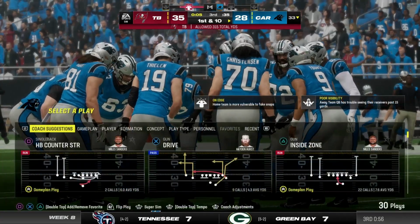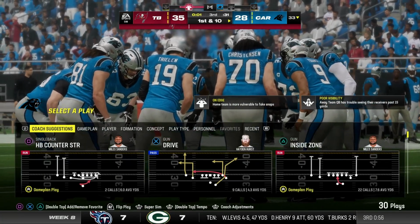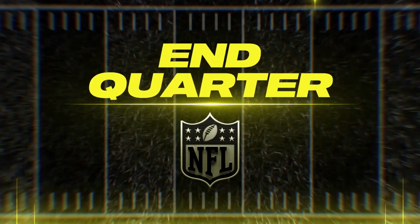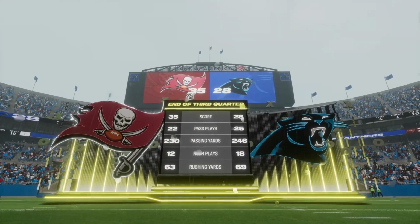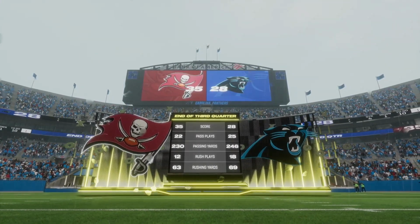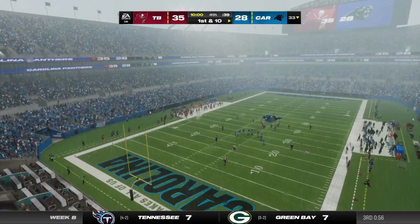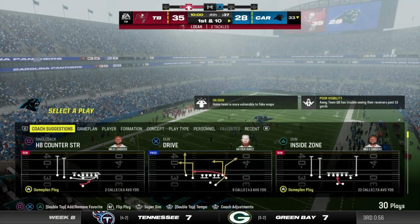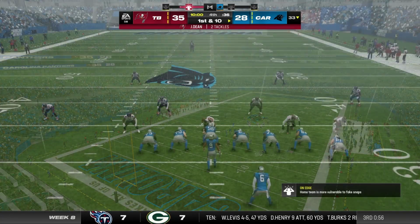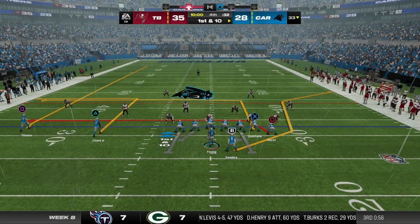And the clock will whittle itself down to the 4th quarter in just a second. There it is. And the 4th quarter gets started with our score. Tampa Bay 35, Carolina 28. Quite a game we've got going on here. Tampa looking for their first win. Carolina looking for their 5th. It's not going to be easy.